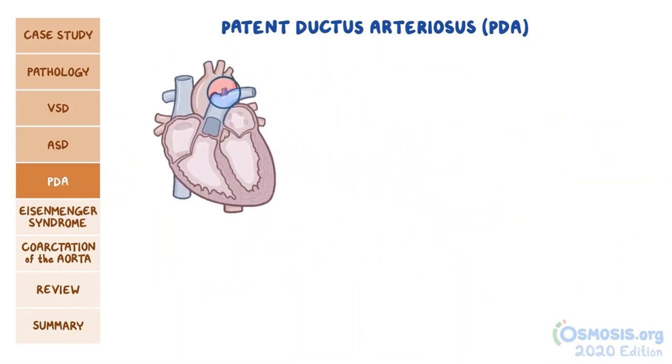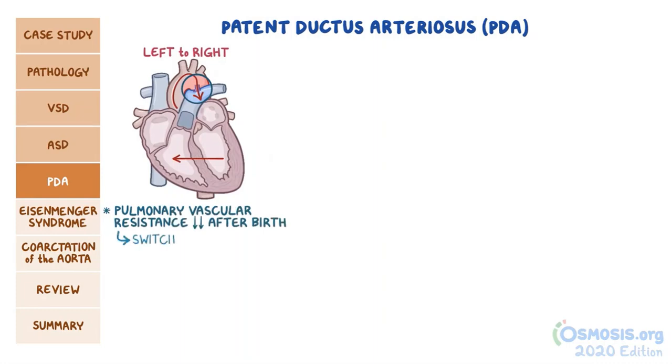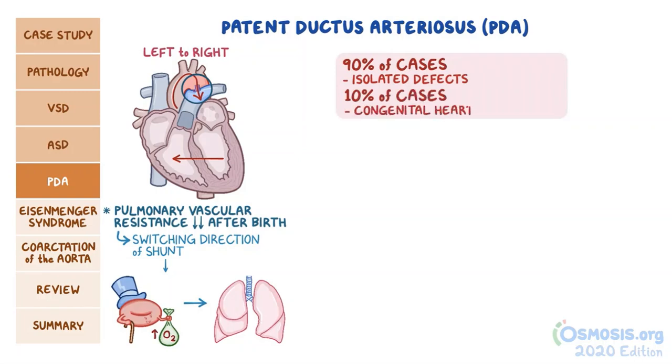Okay, now in PDA, blood moves from the aorta to the pulmonary artery, so left to right. This happens because the pulmonary vascular resistance decreases after birth, switching the direction of the shunt. So all that oxygenated blood is going back to the lungs instead of to the systemic circulation. Now for your test, keep in mind that in 90% of cases, PDAs occur as isolated defects, but in the remaining 10%, they are associated with other congenital heart defects.